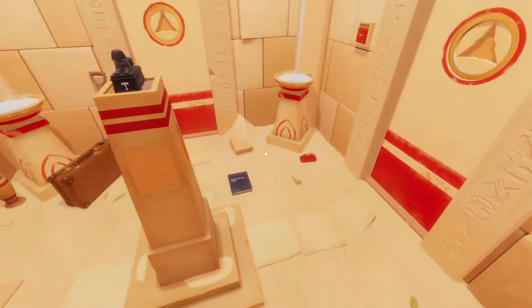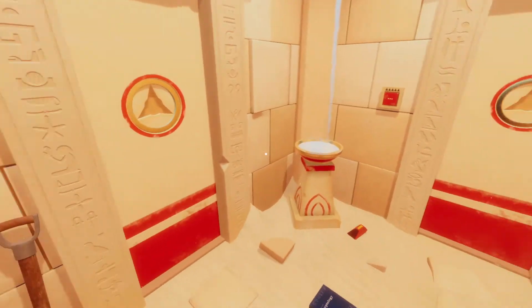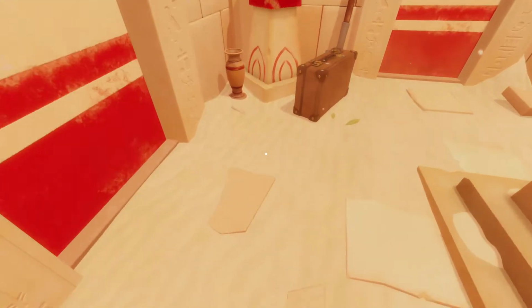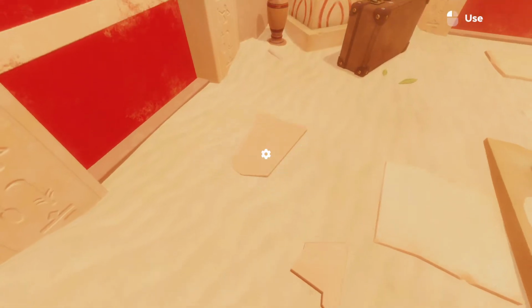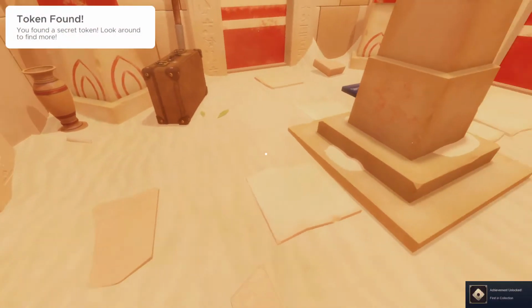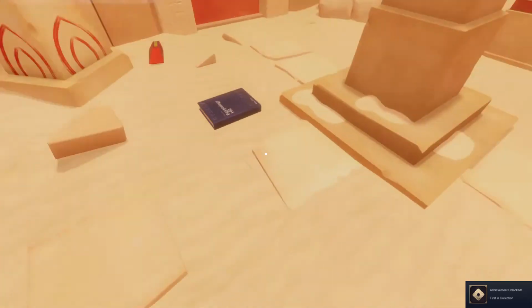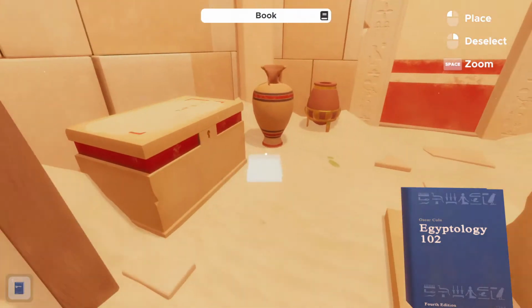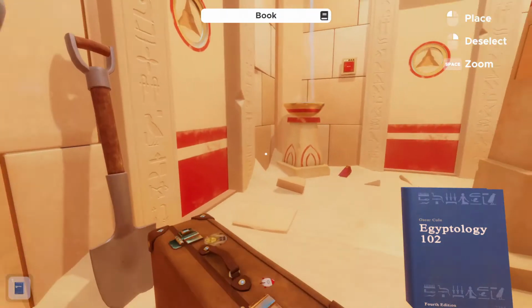I feel really tall. Oh my god. I feel like I'm really tall compared to everything right now. Is there like a way to crouch? Okay, so controls to crouch. Oh, something's there. Give me that. Token. Pretty nice. A book. Egyptology. I wonder what it's about.